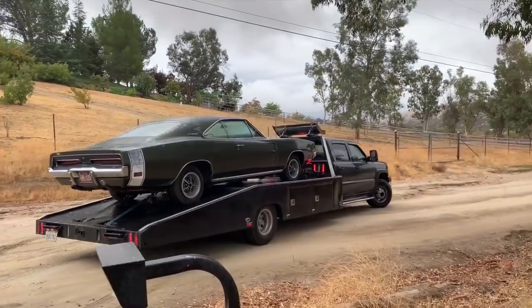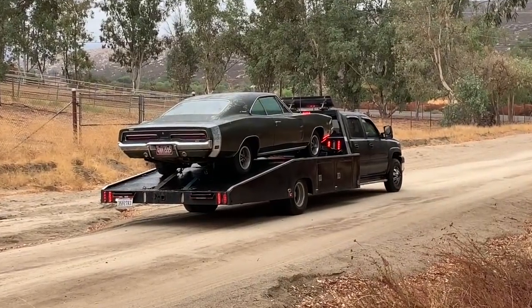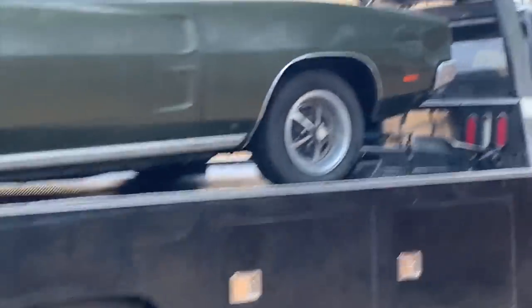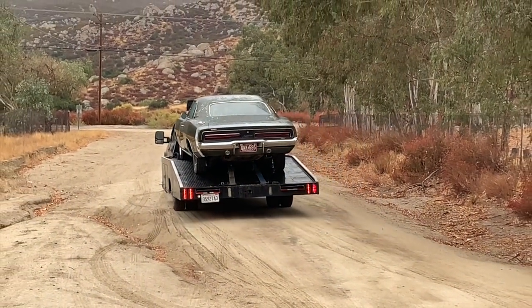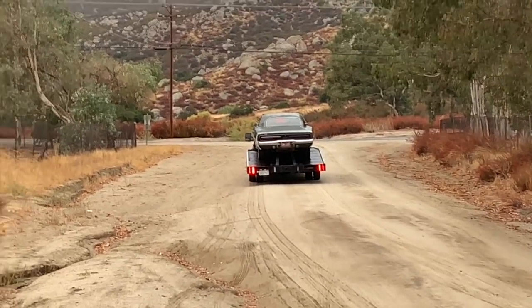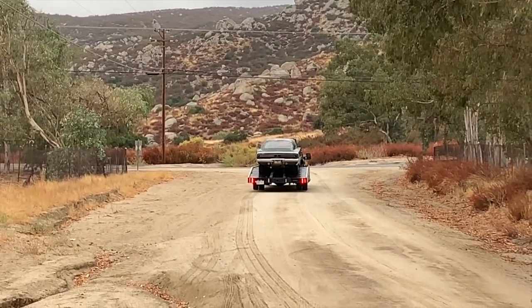And there she goes. I'm super stoked about this. Definitely right people for the right car. Oh, they forgot something. They're bringing it back. Hey, no returns, right? And there it goes. I'm totally stoked. Right people, right place, right car. And it gets to join the Hemi Challenger as a part of a really amazing collection of Mopars. I love it. Love it, love it, love it.